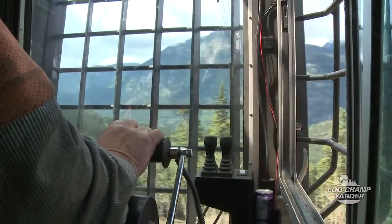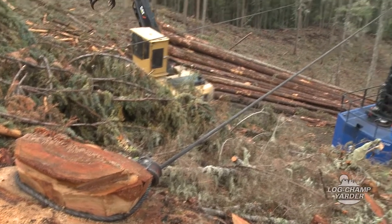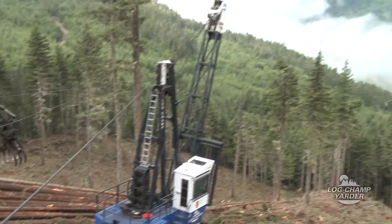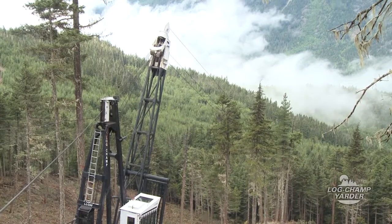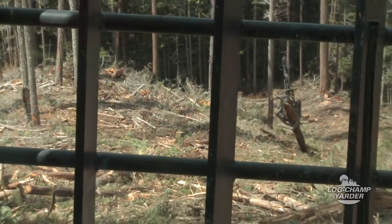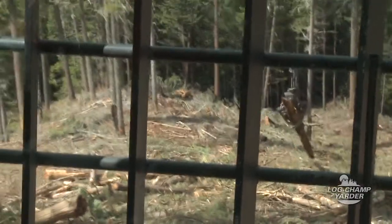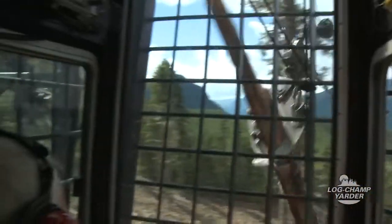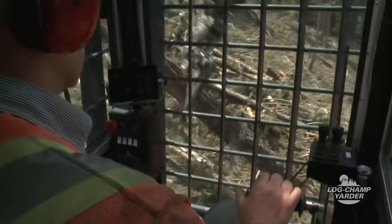It's actually a pleasure to run. It's nice and solid. It's a fast machine. It's got lots of power. Structurally, it's stronger than any yarder I've run of equivalent size. The nice thing about this is the controls, they're all positive to the feel. There's no working the regen to be smooth when you go back. The fatigue level isn't there by the end of the day where you're always working the regen, trying to keep the grapple smooth.